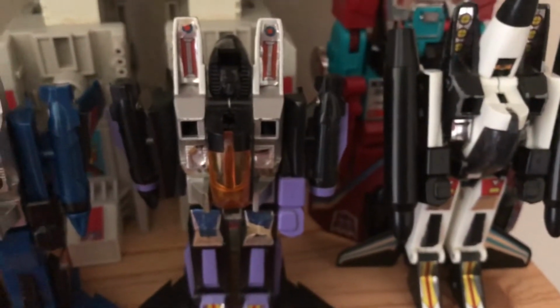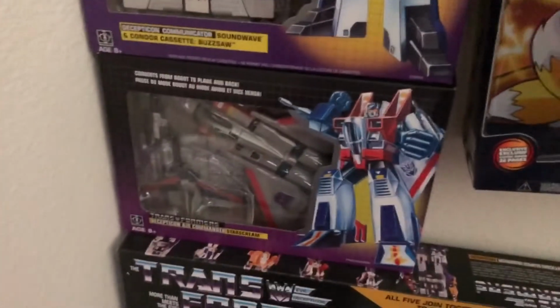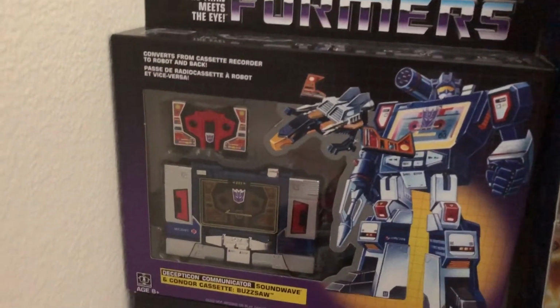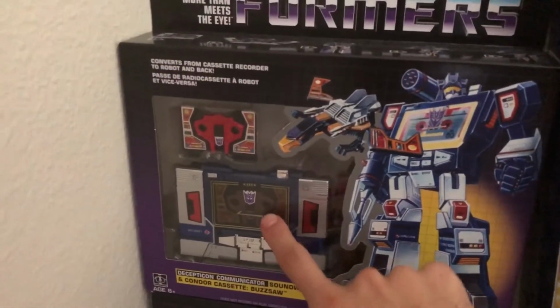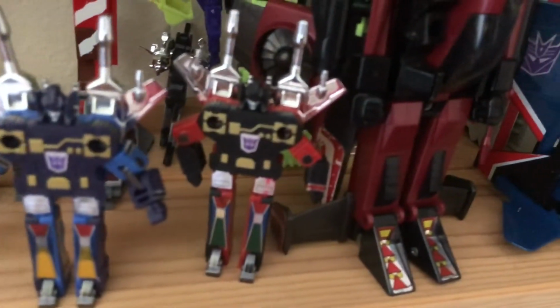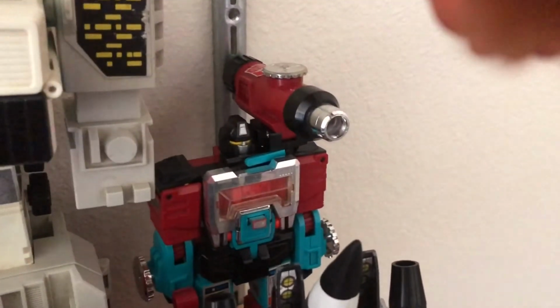We have all the Seekers. Here's Thrust, Thundercracker, Skywarp, Ramjet. I have Starscream in the box. Here's a Walmart reissue. You have the reissue Soundwave from Walmart with inside him we have Buzzsaw, there's Laserbeak. Here we have more cassettes. Here's the blue one is Frenzy, the red one is Rumble. Back there's Ravage, we got Devastator, he's a combiner. Metroplex, Perceptor.